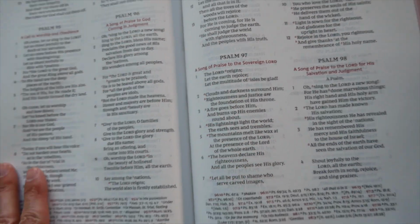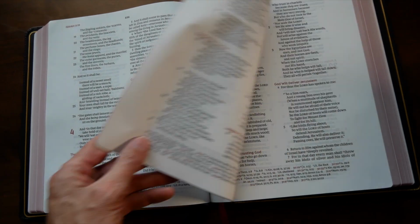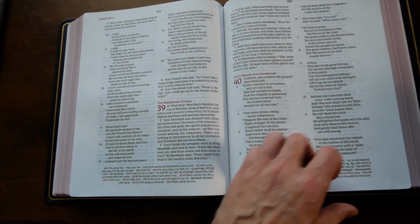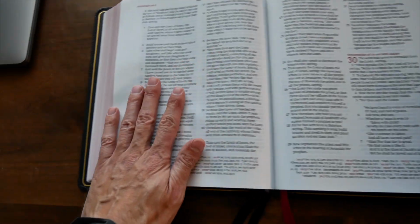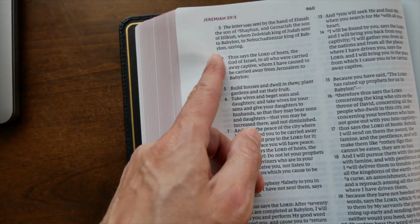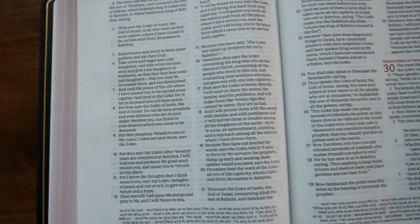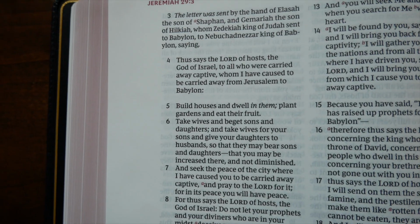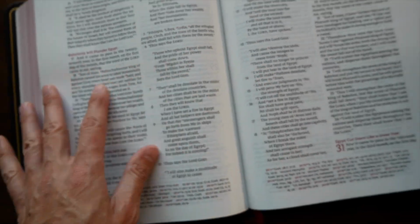I love the comfort print. I love big, bold fonts. I really, really enjoy this font. I enjoy this layout, this setting. When you have a letter, you see that it is indented. So you have a specific format for letters that adds another touch of coolness to this Bible and makes the letter stand out.